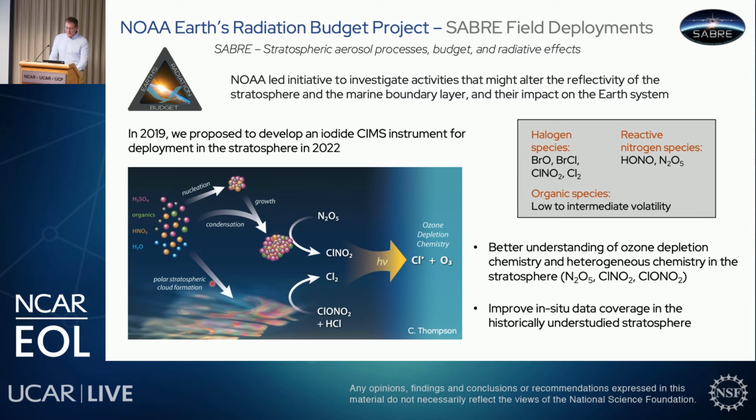The figure here summarizes a lot of the core interests of the iodide SIMS in the stratosphere. We're looking at nucleation processes of low volatility organics, as I described on that first slide of why we choose different techniques. Gases will condense and form new particles. Those particles will grow, and those growing particles will do chemistry or reflect sunlight. We get chemistry on polar clouds that activates chlorine. Once you get these two species, they can photolyze to make chlorine, which destroys ozone.